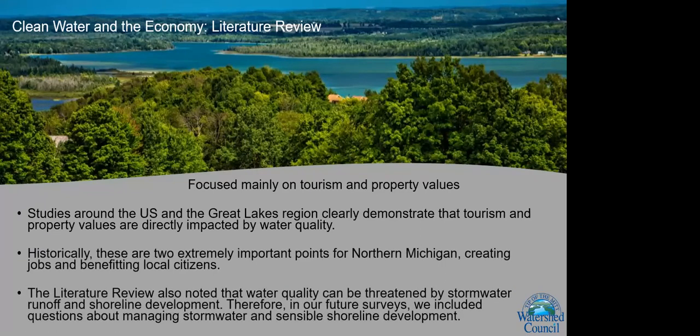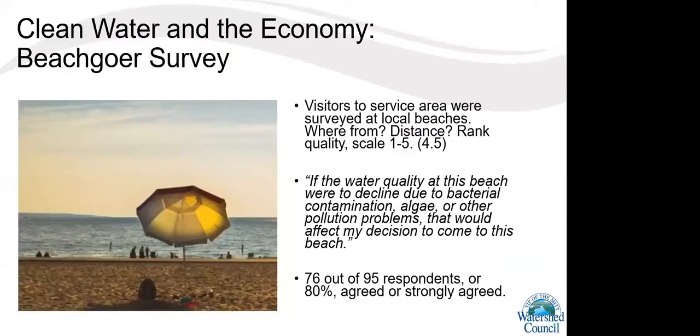The literature review also noted in several points that water quality is threatened by development and stormwater runoff, in addition to shoreline development. So we already knew that, but it was good to document it. And our future surveys included questions about managing stormwater and any sensible shoreline development points.